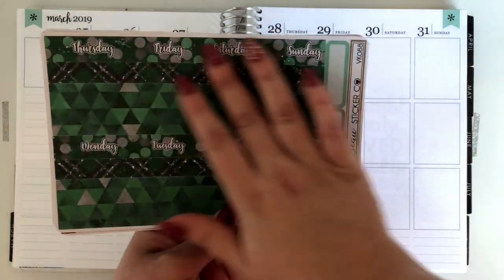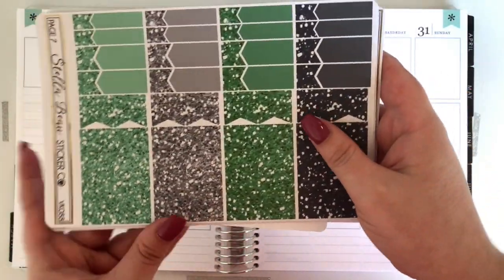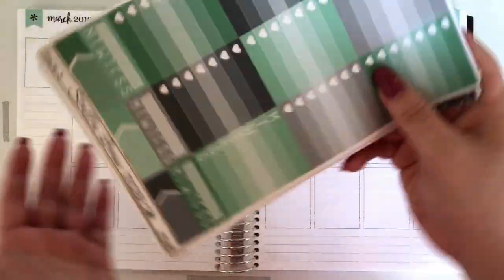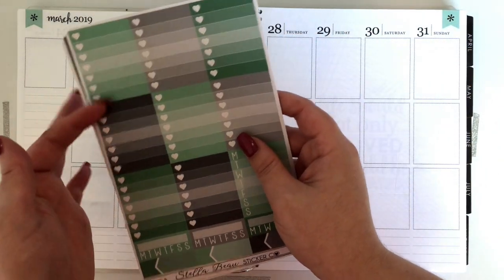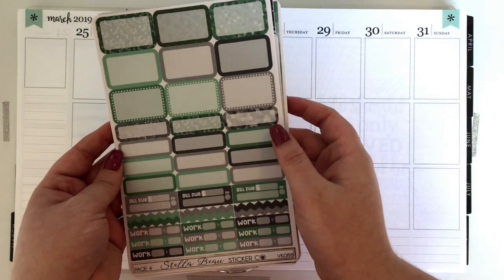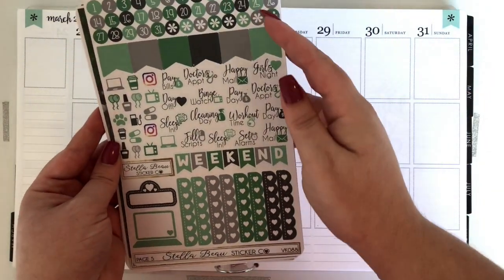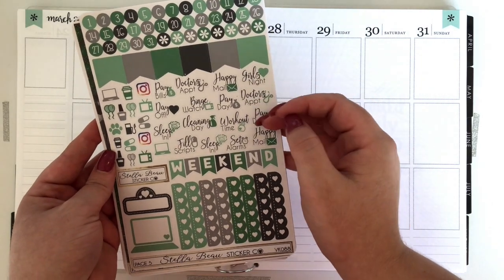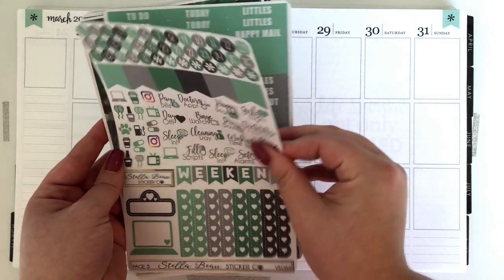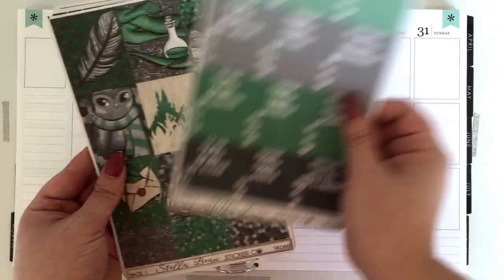And of course you have your date headers, some quarter boxes and some washi. You then have your glitter add-on. So you've got your glitter headers here, some appointment labels. You have your habit trackers and heart checklists here. Your half boxes, quarter boxes, bill dues and work trackers. You have your date dots, your page flags, some functional items with scripts, some regular functional items, weekend banners and some heart checklists. And then of course you have your today's to-dos and little things.